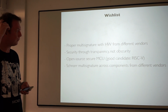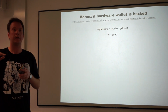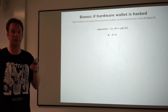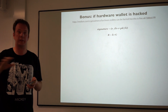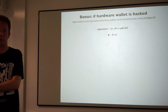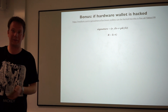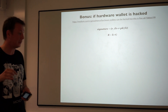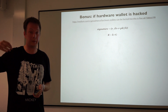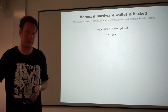So for that, I have one proposal that I wrote some time ago. Basically, imagine you have a hardware wallet and this hardware wallet is hacked. And let's say you're super paranoid and you're using it in a completely air-gapped way, so you go to remote parts and you're inside a Faraday cage and you do everything in a super paranoid way. So how can the attacker and this malicious hardware wallet disclose your private key?